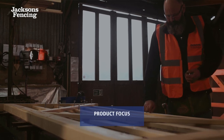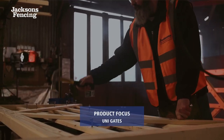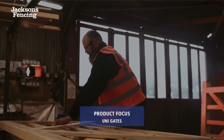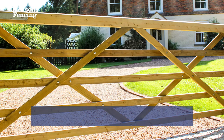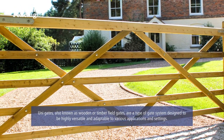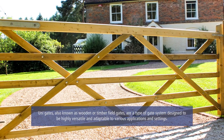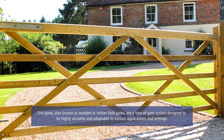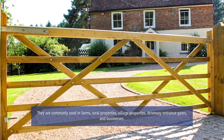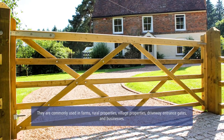For decades, our universal and traditional entrance gates have been hand-assembled with durable fixtures at our headquarters in Kent, a tradition that endures to this day. Unigates, also known as wooden or timber field gates, are a type of gate system designed to be highly versatile and adaptable to various applications and settings. They are commonly used in farms, rural properties, village properties, driveway entrance gates, and businesses.